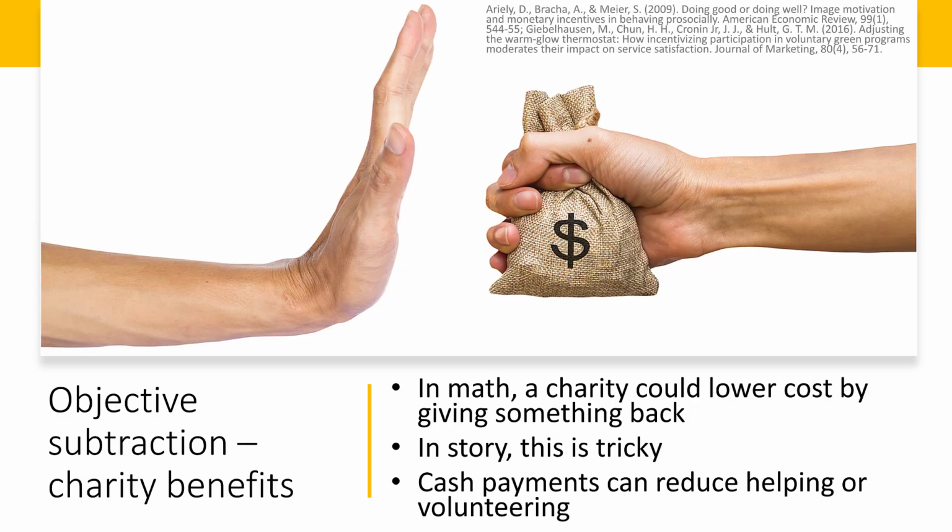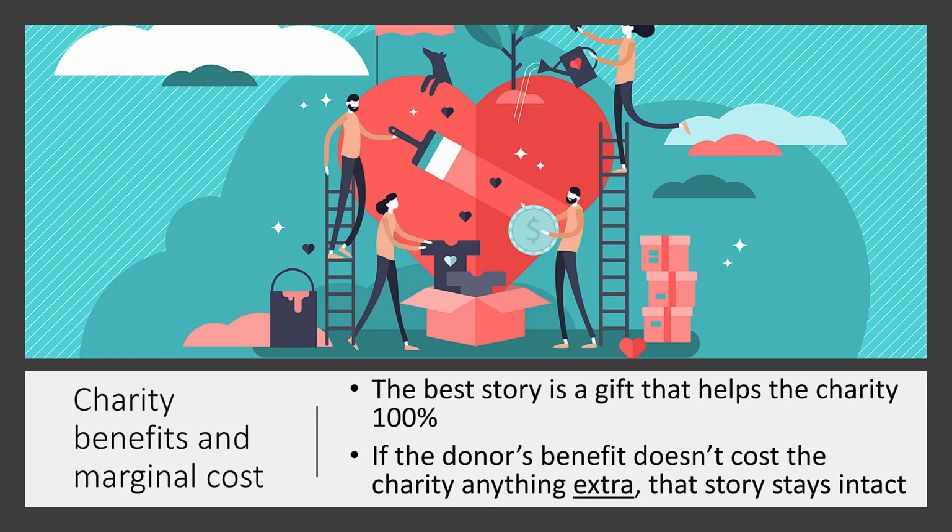Objective subtraction: charity benefits. In math, a charity could lower cost by giving something back. In story, this is tricky. Getting back cash from a charity can ruin the story. In experiments, cash payments can reduce helping or volunteering. It's not that a charity can't benefit a donor, it's that the donor's benefit must create little or no extra cost for the charity.